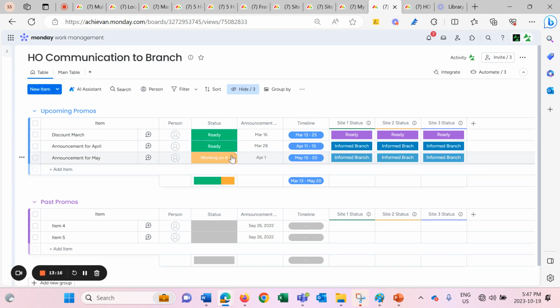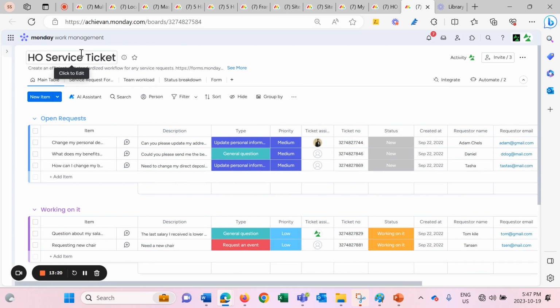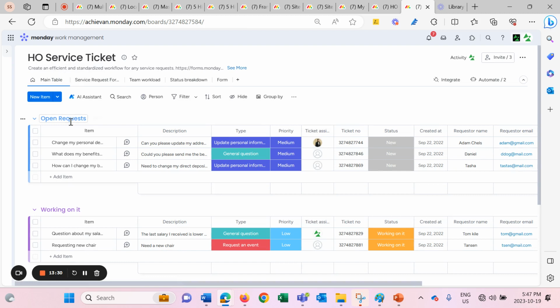When any unit makes a service request, those requests can be submitted using a service ticket form, and they can be shown in an easy to manage head office service ticket board. This is where head office team members can manage, respond, and track all the requests, providing a smooth and timely resolution to all the queries.